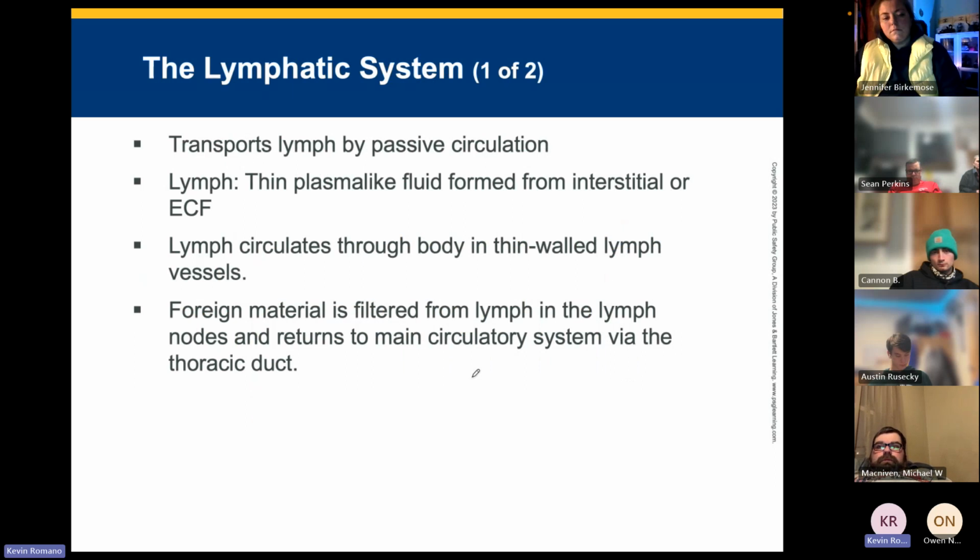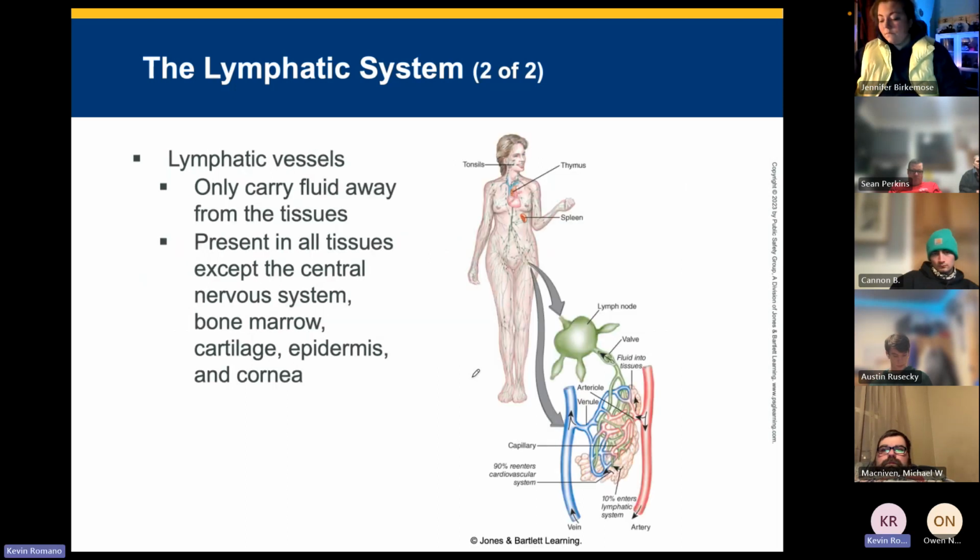So the lymphatic system, I look at this as the dirty system, right? It is a thin plasma-like fluid formed from interstitial fluid or ECF. The waste materials are then filtered from the lymph at the lymph nodes and returned to the main circulatory system via the thoracic duct. So this is kind of like your waste system, and it's always indicated in green on your pictures. It carries away fluid from the tissues, present in all tissues except central nervous system, bone marrow, cartilage, epidermis, or the cornea.